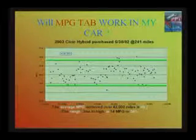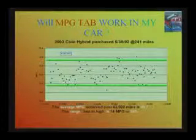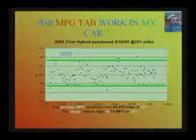The problem that I'm trying to illustrate here is this green band is, again, the 95% confidence band. That means that 95% of the data points, miles per gallon at the fill, are going to lie within that range. And that range is 14 miles per gallon over an average of 40, or 34%. Now you explain to me how your customer is going to sort out a real 10% benefit with a 34% variability. And I'll tell you he isn't, or she isn't. And I'll show it to you in just a minute.